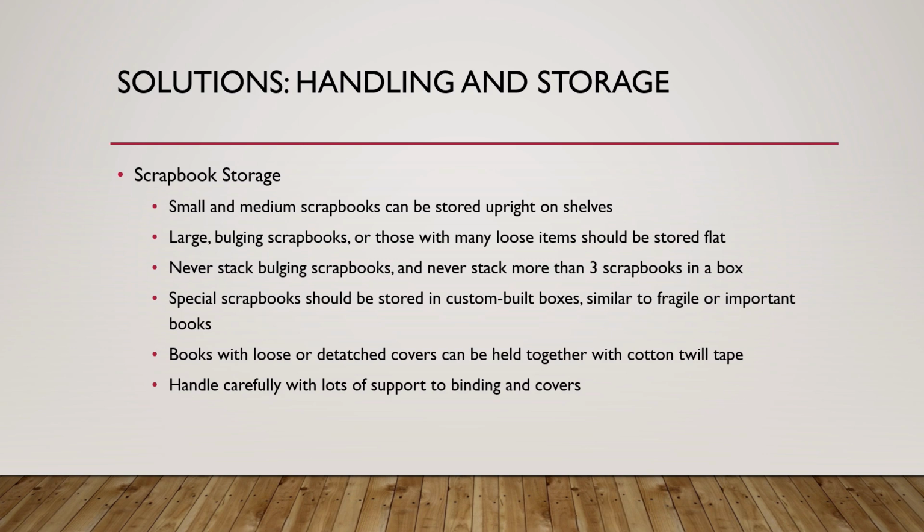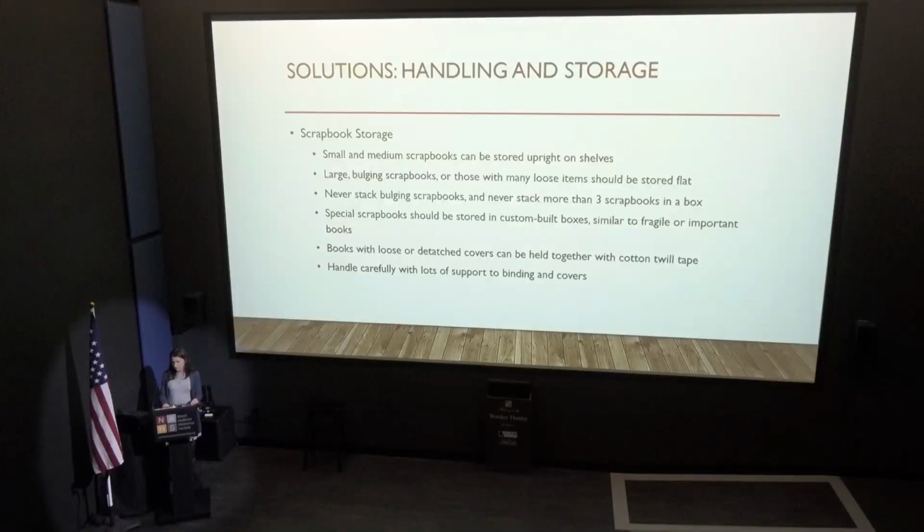If you have a special scrapbook, you can do custom-built boxes, similar to the fragile or important books, but you can also just buy scrapbook boxes. Those are actually fairly expensive though, so that's why it might make sense to just try to make your own enclosure. So again, books with loose or detached covers can be held together with that twill tape, and you want to just make sure you're handling them carefully and giving them a lot of support, so the bindings and covers don't sustain too much damage.